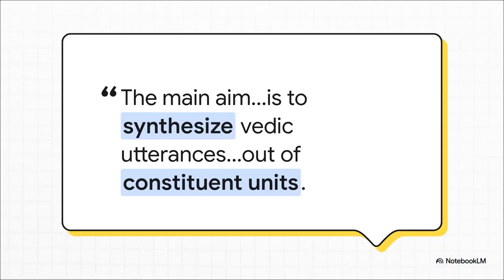And this quote here really gets to the heart of it all. The goal was always to synthesize utterances out of constituent units. Think about that. Taking basic units and using a set of formal rules to create a complex output. That is the very essence of what a computer program does.